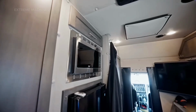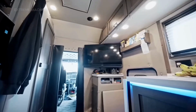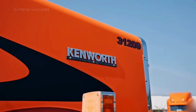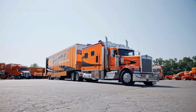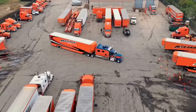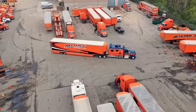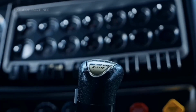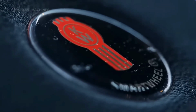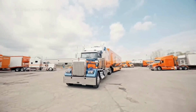A Cummins X15 producing 525 horsepower and 2,000 pound-feet of torque, paired with an 18-speed manual transmission for drivers who want total control over every mile. Fully loaded, this rig runs between $450,000 and $500,000, and drivers who make that investment say it's worth every single penny. Here's the detail that says everything. The cabin is so well insulated that drivers sleep soundly with the engine running and hear nothing. For drivers who call the highway home, the Kenworth W900L ARI sleeper doesn't just make that life possible, it makes it something most people would actually envy.